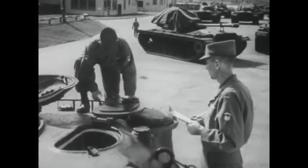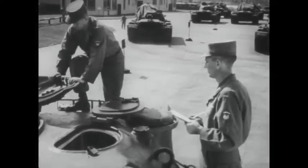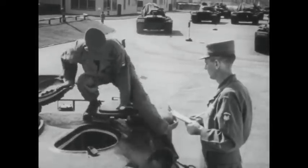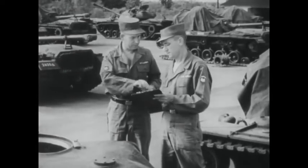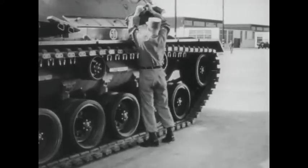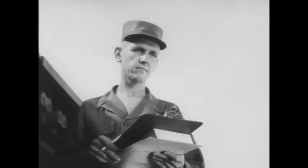And while he's on the top deck, he checks the loader's escape hatch cover and the commander's cupola door to be sure they lock in the open position. Though the driver may assist the mechanic in noting deficiencies, the responsibility for their correctness is the mechanic's. The mechanic spot checks the hand tools and publications issued for the vehicle. Unserviceable equipment as well as missing items will be noted on the report form.